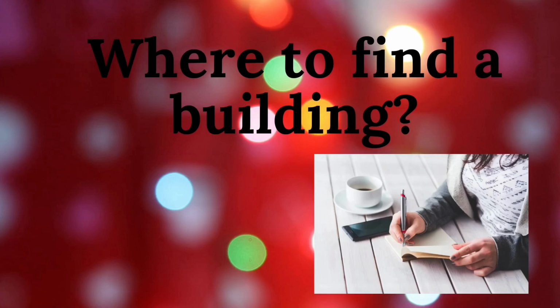However, having said all of that, there are a lot of residential properties that have managed to get planning consent to change the use. So it is doable, but do your research before you do that.